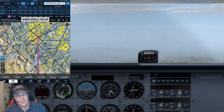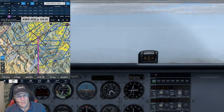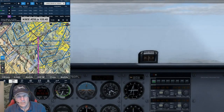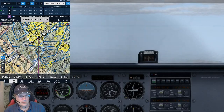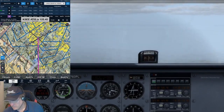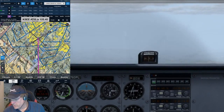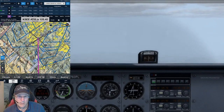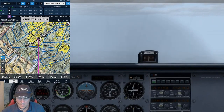Tango Bravo, just be advised your microphone is stuck open. SoCal 34 Bravo Tango has Gillespie in sight. Number 34 Bravo Tango, thanks. 34 Bravo Tango radar services are terminated. Squawk VFR, connect Gillespie Tower 120.7. 120.7 with squawk VFR. Thank you, 34 Bravo Tango. Global 480, you can expect the localizer runway 27 approach.